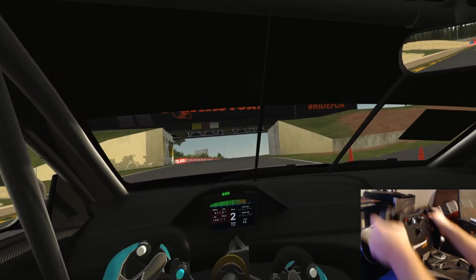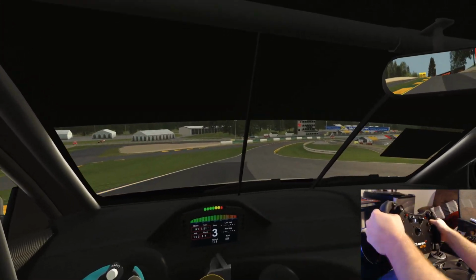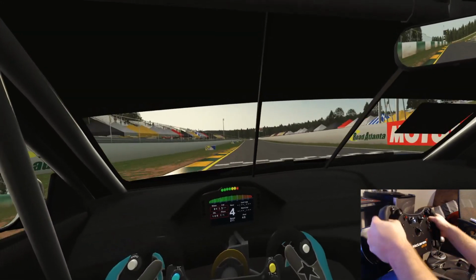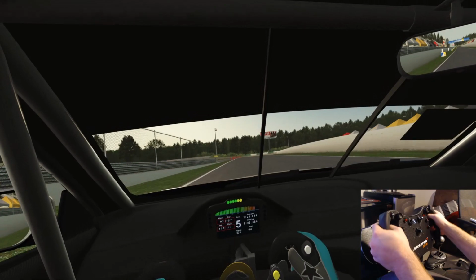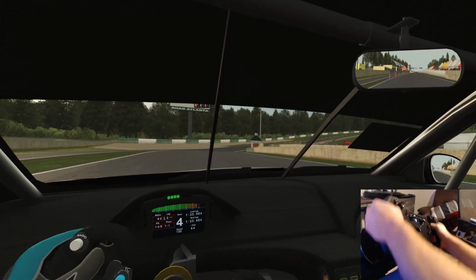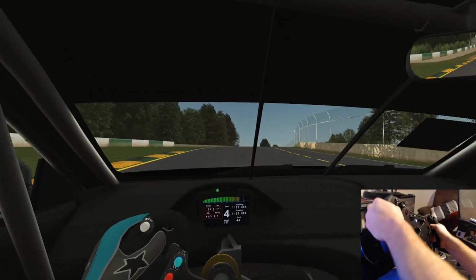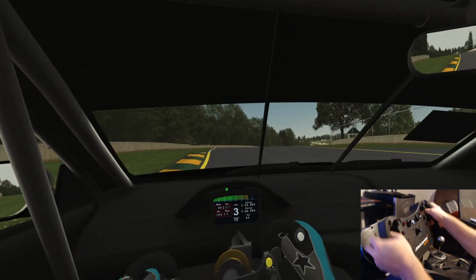Oh, almost lost her there again. So definitely not as steady. And, oh yeah, sorry, I forgot to mention, we're using 0.9 on force feedback, 2.5 minimum force, and all the driving assists off. So let's go ahead and try to set a lap here. A little bit of extra correction needed there. Let's try to see if we can hit around the same brake points as iRacing.